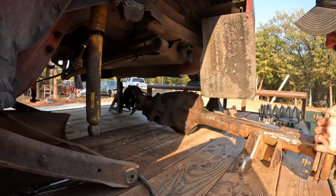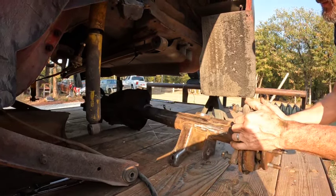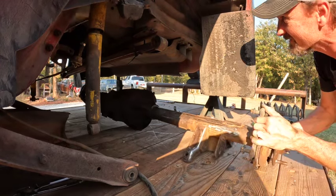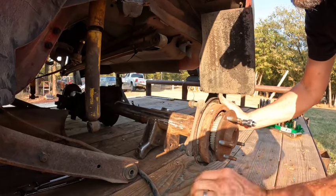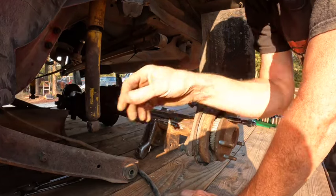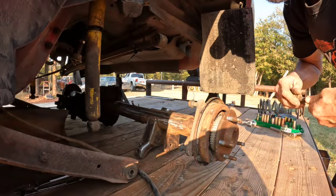There we go. Some good scratches in this new wood that I got on this trailer. Oh, man, that's close. All right, I'm pretty sure that was this bolt here.